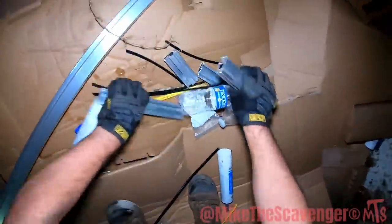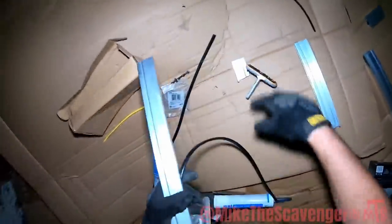All right. Yeah. Good extruded aluminum, good clean stuff. I'll take it. These brackets here. Big piece. Brackets. Wire there. All right. See anything under there? Some PVC or CPVC. Schedule 40.